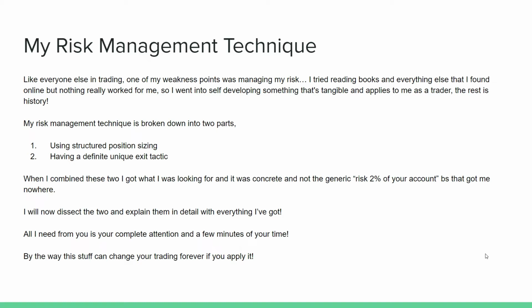Now, when I combined these two, I got exactly what I was looking for, and it was concrete and not that generic bullshit that we see online or in books. Never risk more than 2% of your account. That got me nowhere, and it's getting you nowhere too.